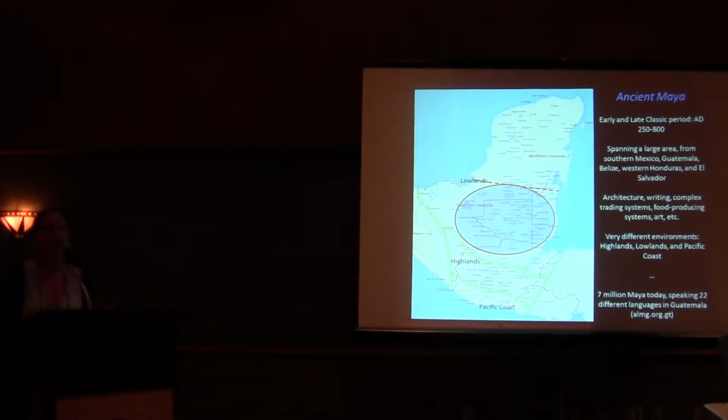The Maya are really well known for their architecture, long-distance trade, food-producing systems, and art. We're really starting to piece together their diet and their use of plants for ritual and medicinal purposes. They were spread over so many different environments that you expect to find a lot of different plant remains. Today, there are about 7 million Maya. They're still around, a vibrant community, speaking 22 different languages in Guatemala alone.